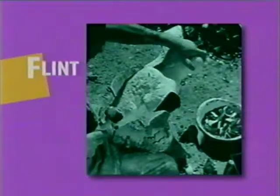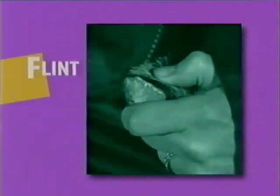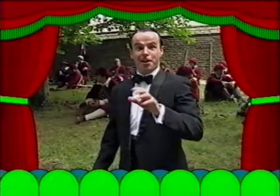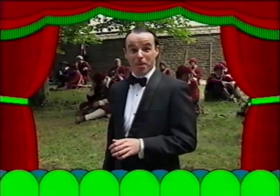The A to Z of English history. F is for flint. 6,000 years ago, before the discovery of metal, people made axes, arrowheads, and knives from flint, and even used it to strike the sparks that lit their fires. Where was the Magna Carta signed? On the bottom of the page?